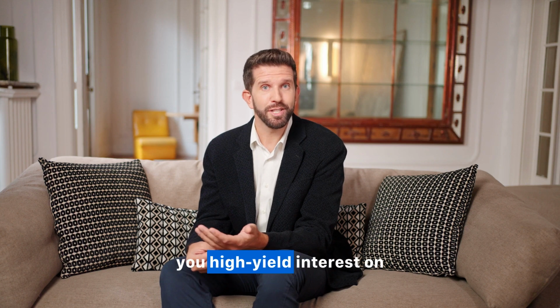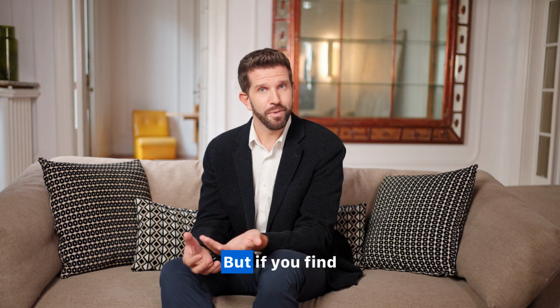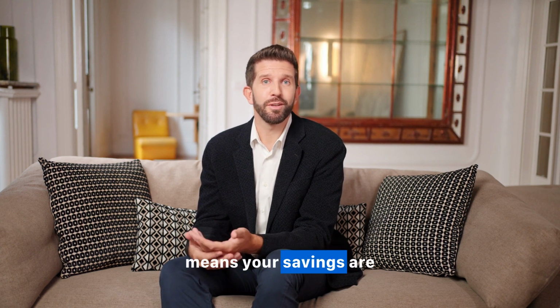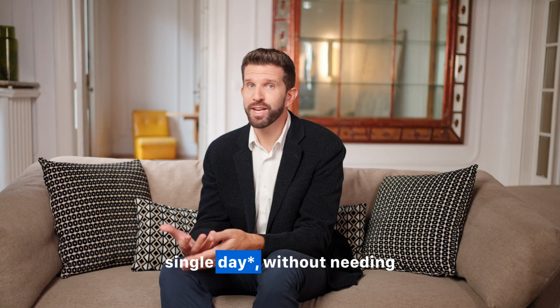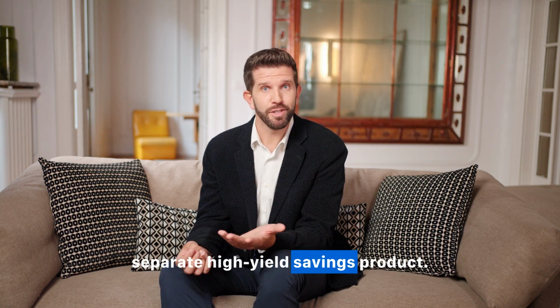Does the app give you high-yield interest on your savings, even while keeping it liquid? Most don't. But if you find one that does, it means your savings are working for you every single day, without needing to move money between accounts or open a separate high-yield savings product.